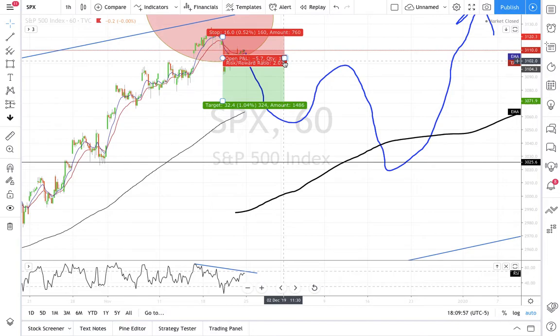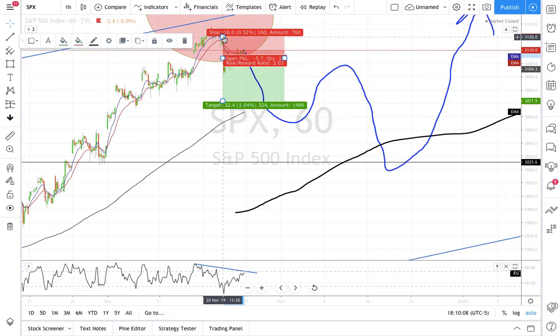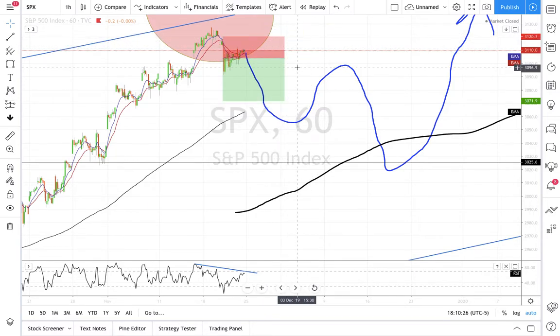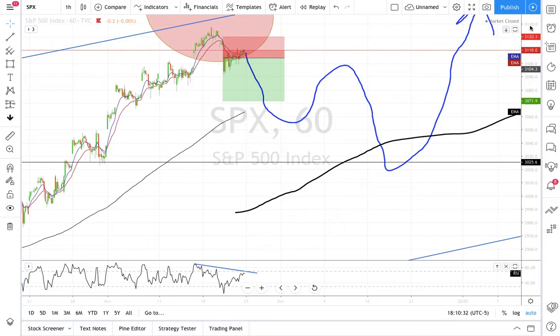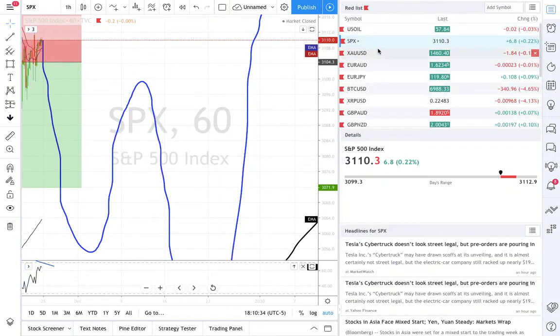Stop loss is 3104 around that area. Or no, we entered, my fault. We entered at 3104. Stop loss is 74 pips. Okay, so right here, you see that 76 pips. Okay. Stop loss is 3120. Take profit 3071. Now I already called this trade. You can't really enter it right now because the market is closed.